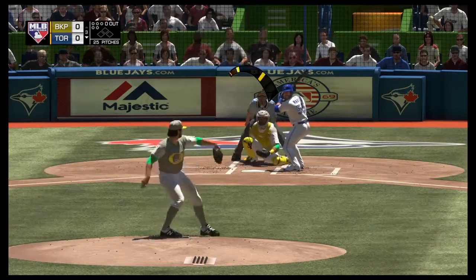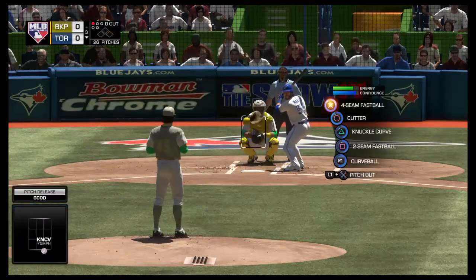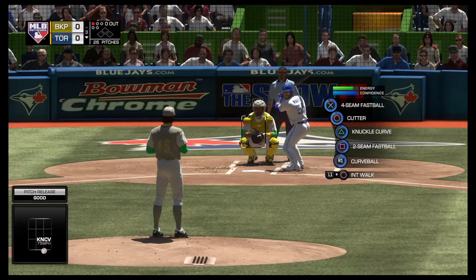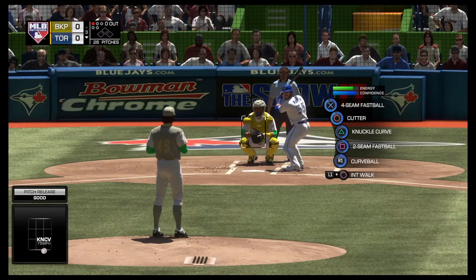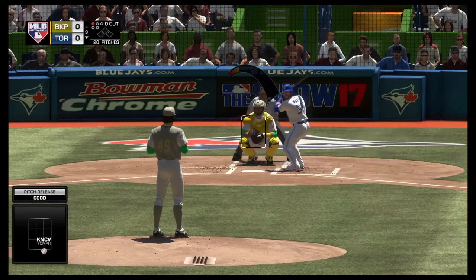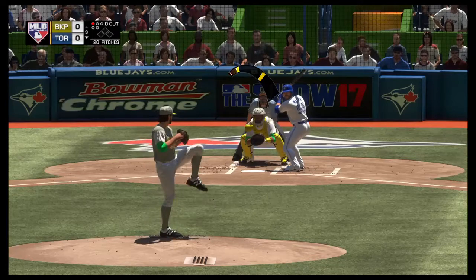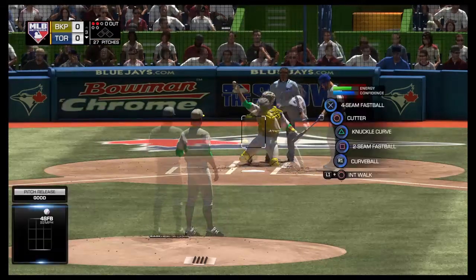Ready with the first pitch. Here it comes. And that one stayed too low, apparently. Now here's the pitch. Up top, it's 2-0.